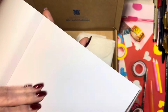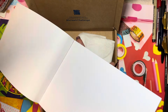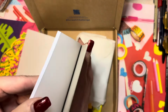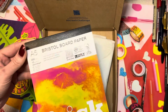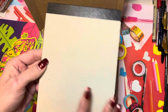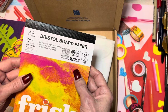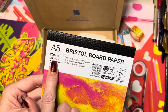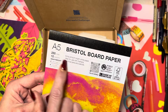So this is really nice and thick paper. Do I have my light on? Okay. That's really lovely paper. I don't even think you could have bought that for $7 US. And it's made in Britain. It's 250 GSM, guys. To give you an idea, your printer paper is 20 GSM.